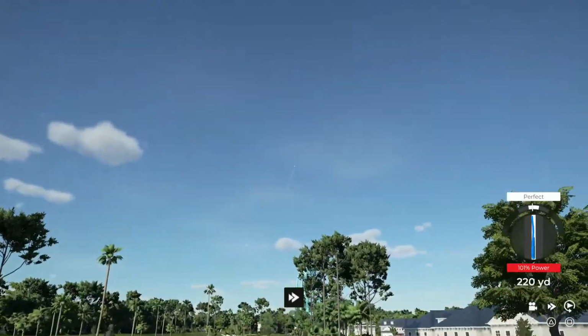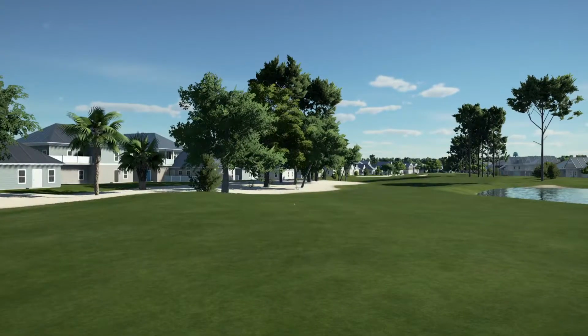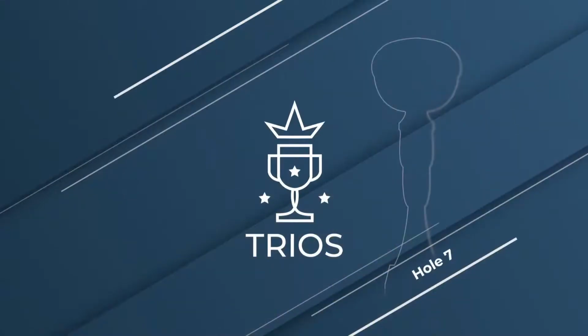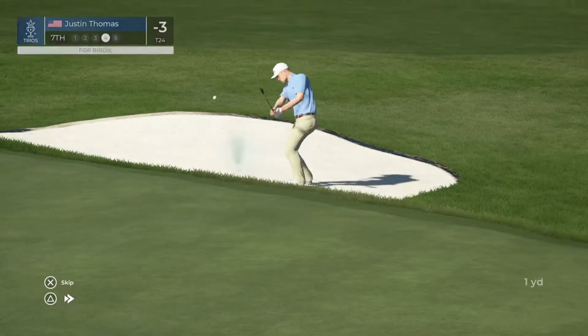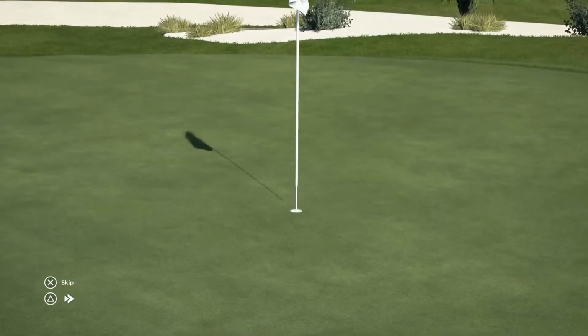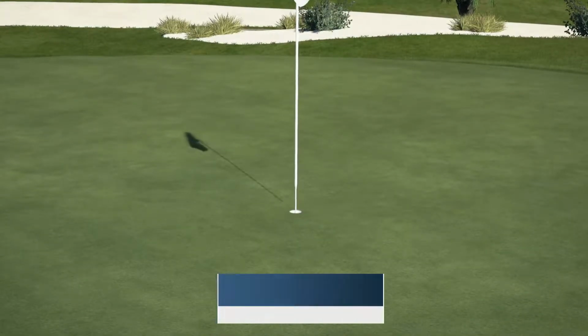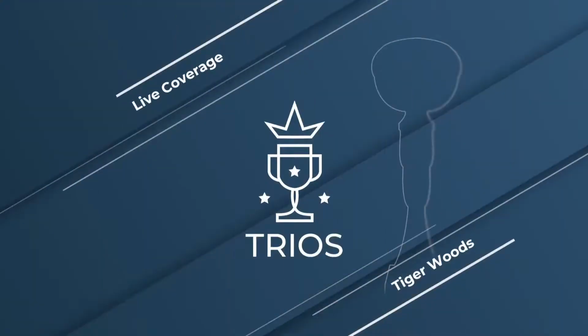Absolutely tattooed that one. And this effort by Justin Thomas, playing their 4th shot. Oh, what a shot. Mark it down as an eagle. Oh, and up he goes, marching to the top of the leaderboard.